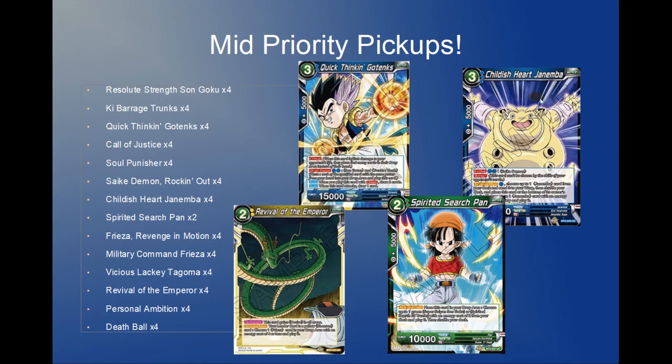Childish Heart Janemba I've got on here because the Janemba mill deck is going to be a powerful one, so you're going to want the cards on that in your collection. Revival of the Emperor, Call of Justice, Soul Punisher, all those leader specific cards that are really powerful, like Death Ball as well. I've got those on here. You want to pick those up just in case you want to play those decks.